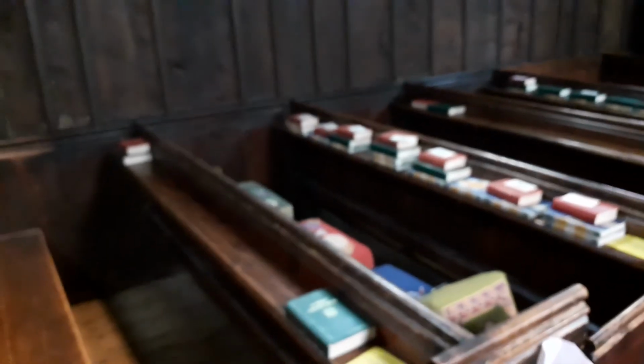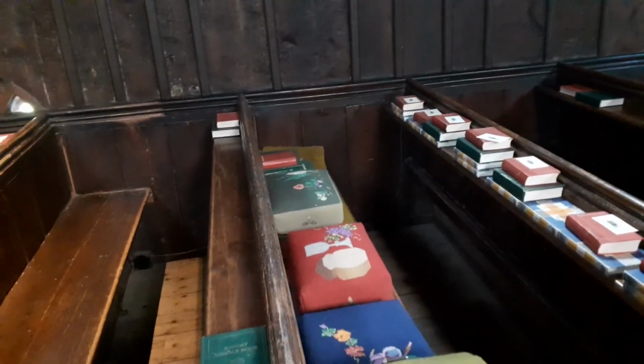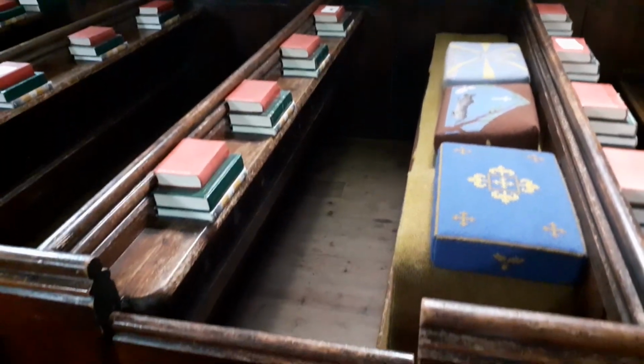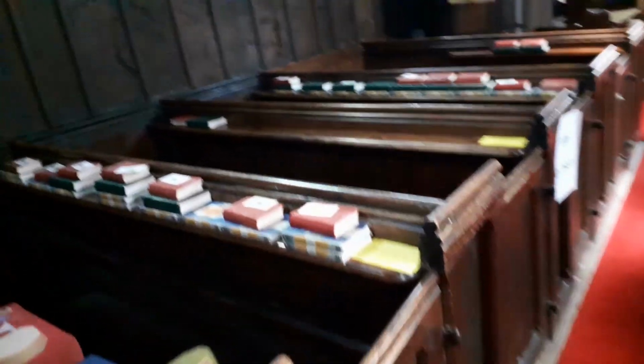Very small pews. Even the kneelers are quite small, actually, compared to other churches. It looks slightly smaller. So let's have a look. I don't know, these pews are closed, not sure. You can see they've put some small dormers in there. Various lead-light windows. It's very nice, I've got to say. This one's open.